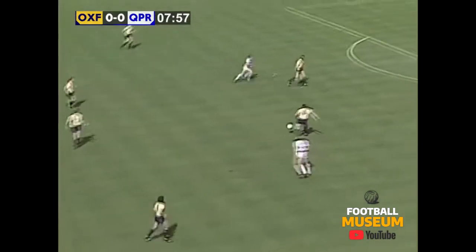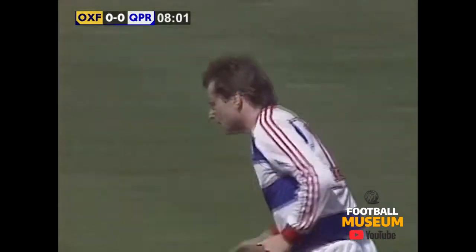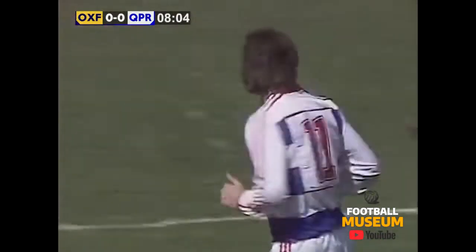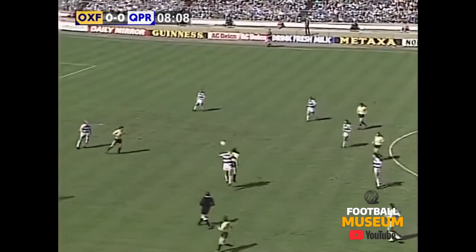Robinson winning it in the air. They're throwing a lot of high balls up towards Robinson, obviously feeling that can get the better of Trewick in the air. Playing wide on the right-hand side here, Michael Robinson. I thought perhaps he'd have played nearer the centre forward role.